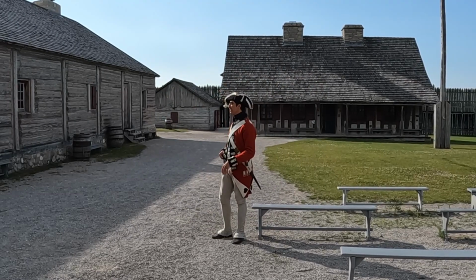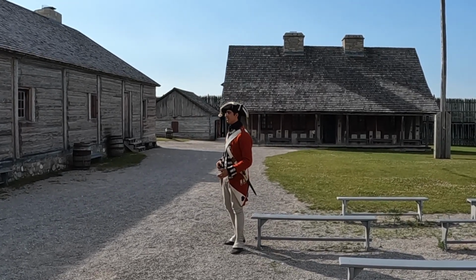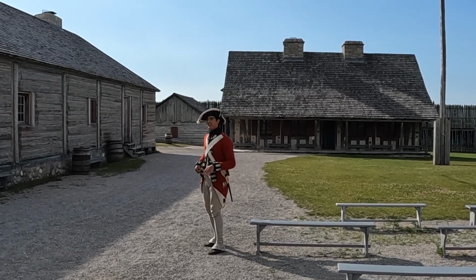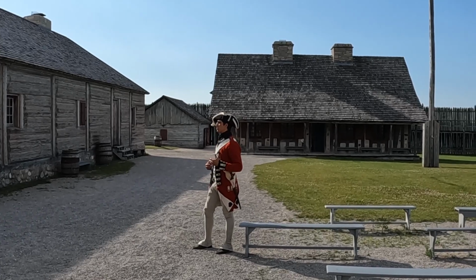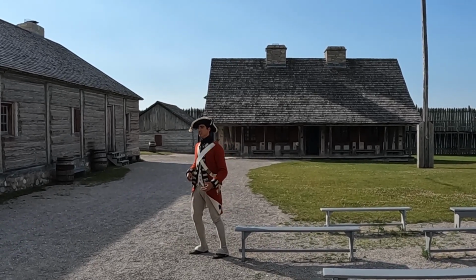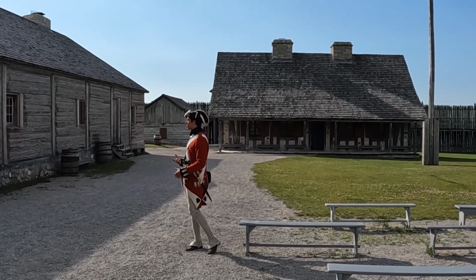In fact, at that point, the soldiers are more just acting as a police/security force for this post here. But they had to be well trained, especially during the American Revolution. You want your soldiers to be ready to defend this location. So they'd be out here drilling various things, whether it's just musket drills, making sure they're well practiced with their firearms.